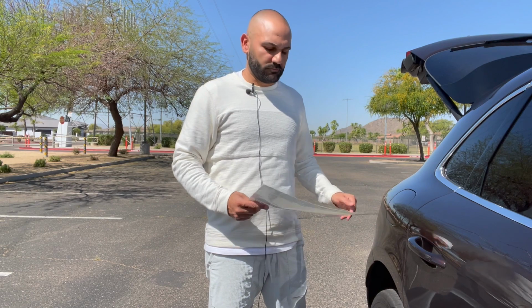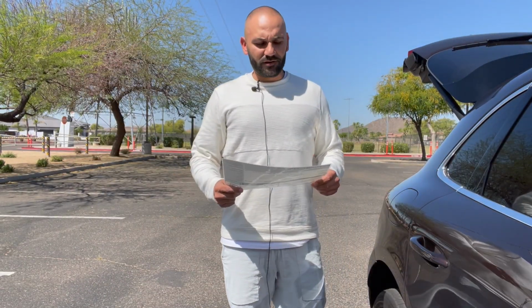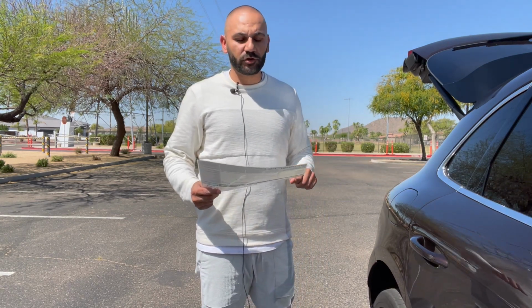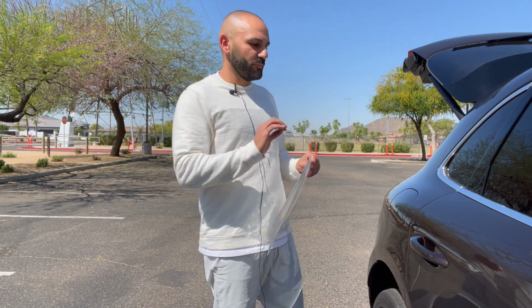2021 Porsche Macan S. I think this might be the one. This might be my next car. It's a 2021 Porsche Macan S 3.0 turbocharged V6. Exterior color is a mahogany metallic, which is just beautiful on the eyes.